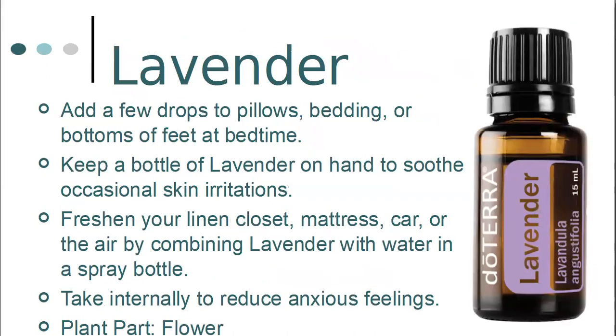And let's talk about lavender. So lavender is really common. Most of us understand what lavender is and does, but just to go through the basics, you can add a few drops to your pillows or bedding or the bottoms of your feet at bedtime to relax and get ready for sleep. And you can keep a bottle on hand to soothe the occasional skin irritations. I like using it on any kind of rashes or hives or cuts or burns that I have. And it's great to have on hand for my kids as well.